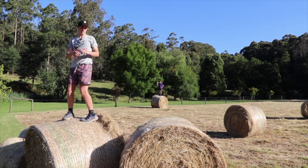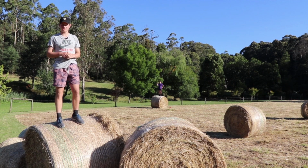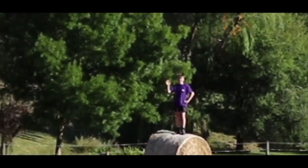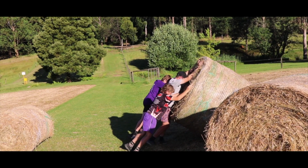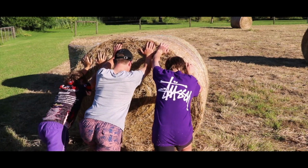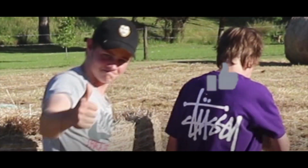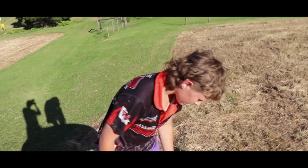Today we're going to be setting up all these hay bales right up next to each other into a private hay bale island, and we're going to be spending 24 hours on them. Alright Tyler, what are you about to do?